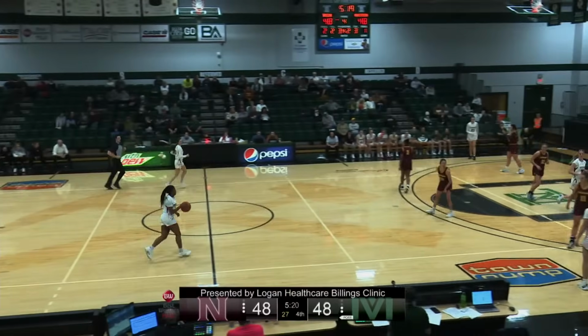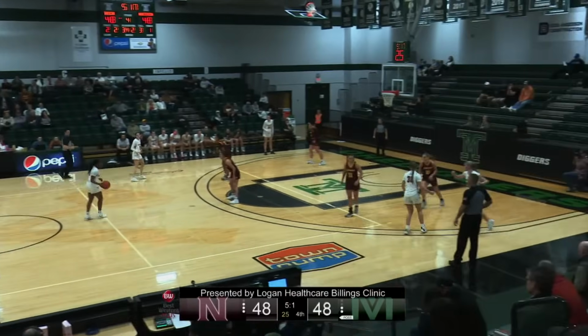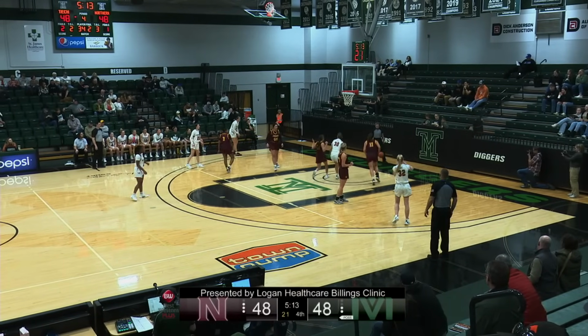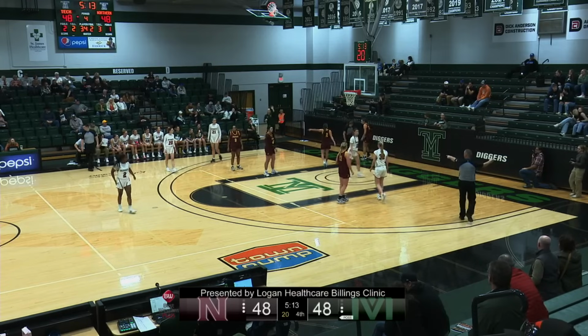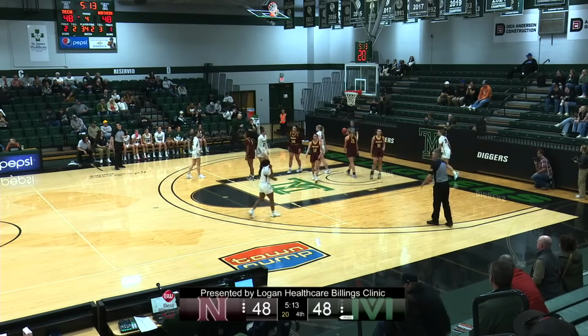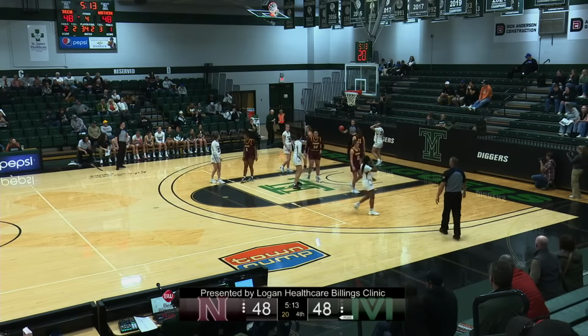Turnover number 10 on the day for Northern. That is manageable. 10 turnovers, yep. That's really good. Both teams, Northern has 10, Montana Tech with 8. They try to roll it into Wangeren. Got to lob it over the top. That was wide open for the lob right there. I hate the bounce pass into the post.